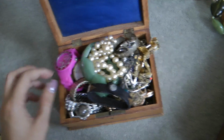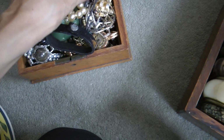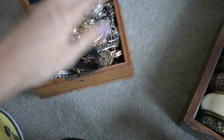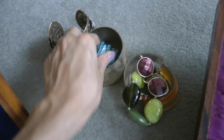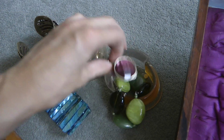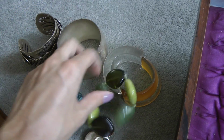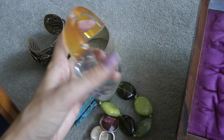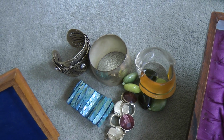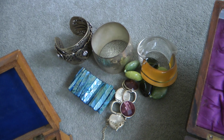Here is all watches and bracelets that can kind of move, if you see what I mean. Does that make sense? And then here the bracelets I'm willing to part with. So that one, that one, that one, that, and that. I'm just not that into the plasticky stuff these days. So yeah, I haven't been that ruthless, but it's a start.